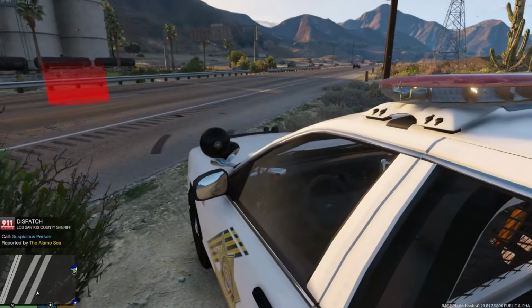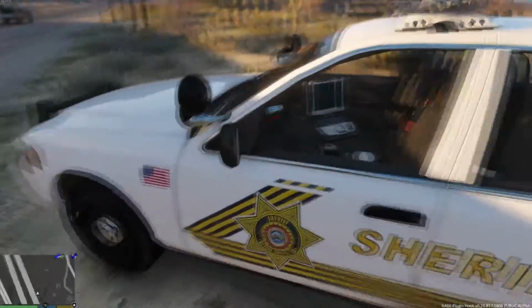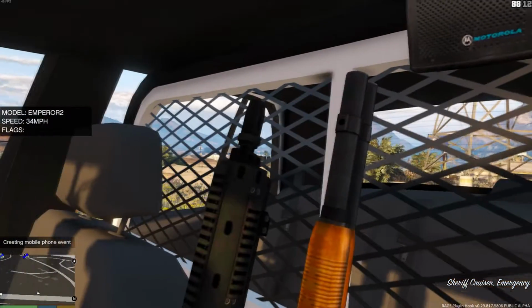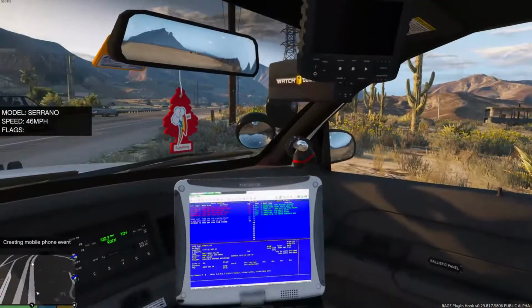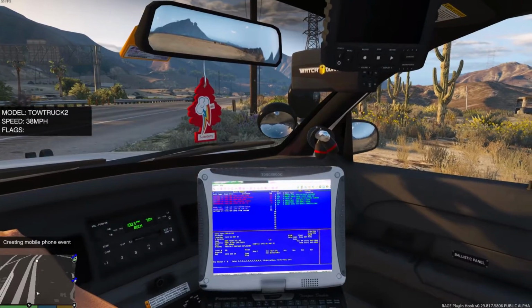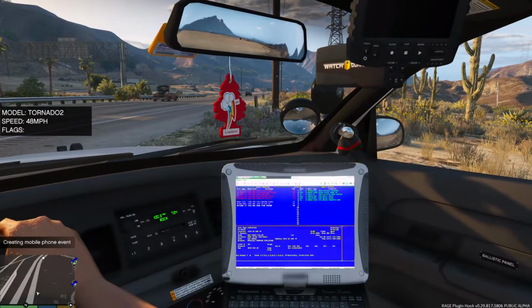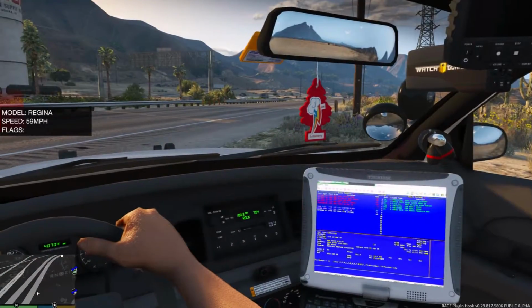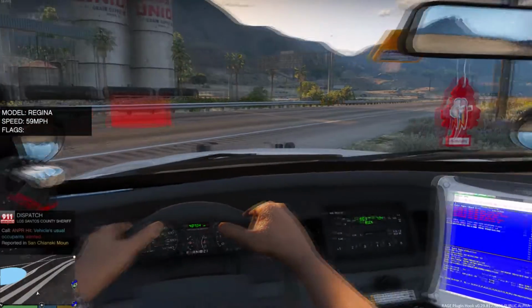Okay, good for them. So, BX Bugs, he does some of the best models I have ever seen in my life. We got the carbine rifle and the shotgun. We got a actually somewhat readable computer that looks like it's running some kind of Windows 7 maybe. I don't know. And we got the radio.